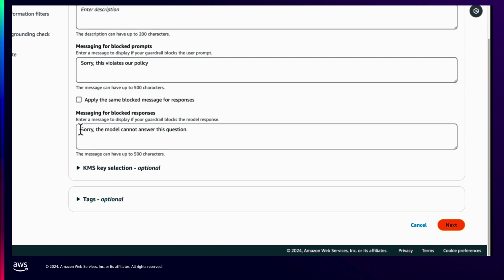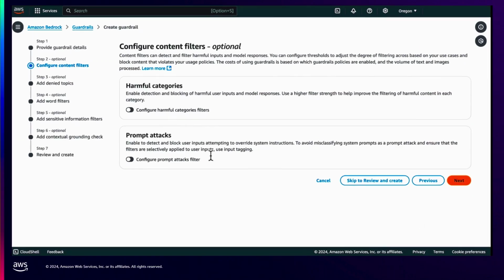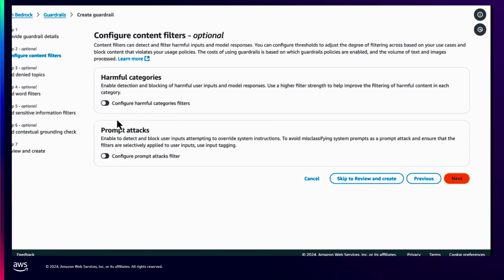If you move further ahead and click next, you end up at the point where you need to select certain policies. For example, the first one is to create content filters. There are obviously many different policies that are available over here, and you can choose whichever you want to. On the screen, you can see how to create a content filter policy.